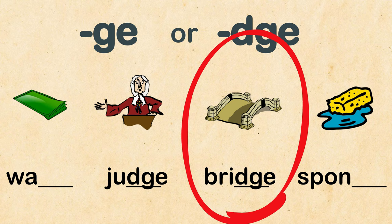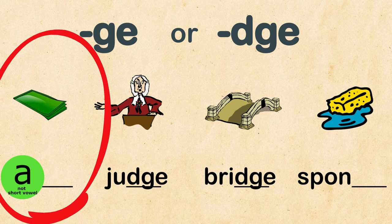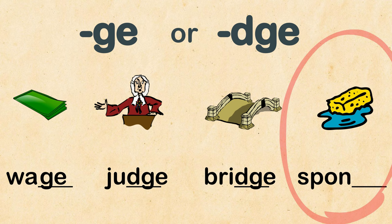Wage has the long vowel sound A, meaning it's spelt with GE. Sponge has an N before the J sound. Sponge is therefore also spelt with GE.